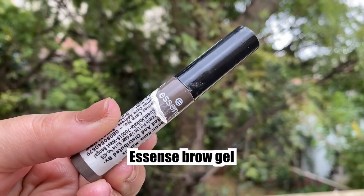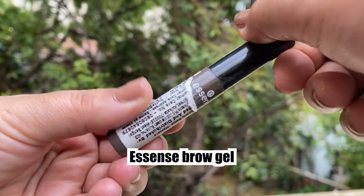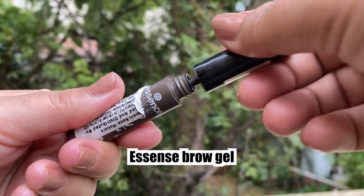You should always look for a multitasking wala product. Ek hi cheez hai na, saari cheezein ho jaaye. So that kind of thing you can do. I love this Essence brow gel. This is a brown color brow gel. So I use it in multiple ways. I'm gonna show you how.